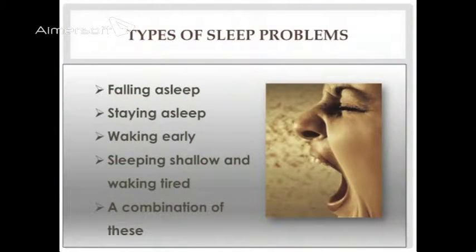Sometimes there's trouble falling asleep, others have trouble staying asleep, and others wake early. Some people sleep throughout the night, but it's often shallow and they wake feeling tired. Most problems with sleep are a combination of these different types of factors.